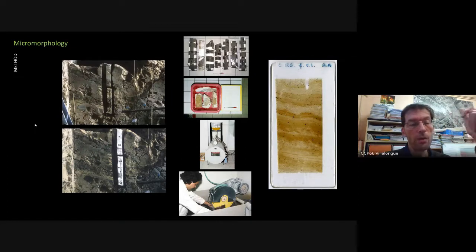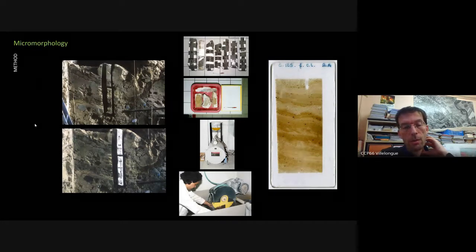It consists of taking blocks of undisturbed sediments and impregnating them in resins, with polyester resins. And so when it's polymerized, you can process the block as a solid rock and make a thin section that is studied under the petrographic microscope. And so you have an example on the right of the slide.